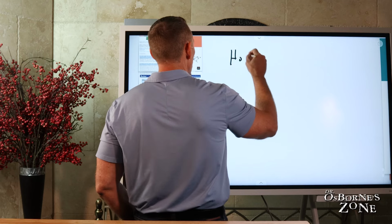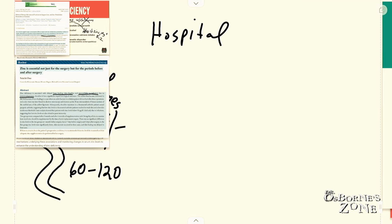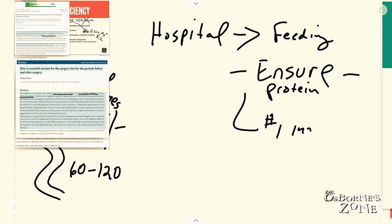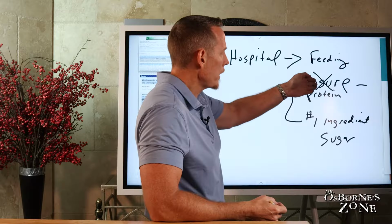So in the hospital, this happened recently when I was advocating for someone in the hospital. What did they bring? They were feeding this product right here. Go look up this product if you'd like at the grocery store, but this is a protein supplement product. This was after a surgery. Number one ingredient, sugar. It's a terrible product. It shouldn't be allowed in hospitals. It should be classified as a human poison, and it should be banned from sale in the U.S. But this is what hospitals are feeding post-surgical patients.